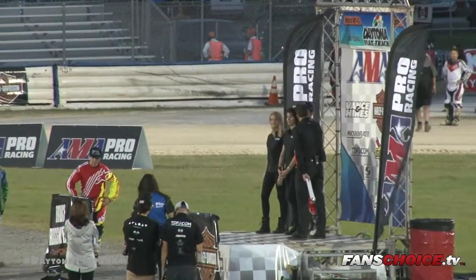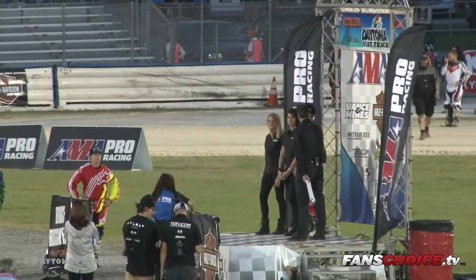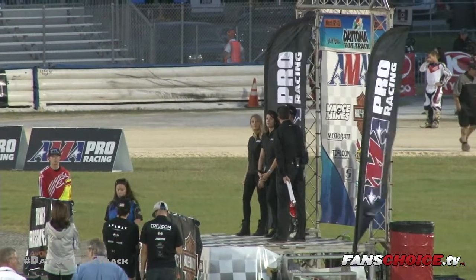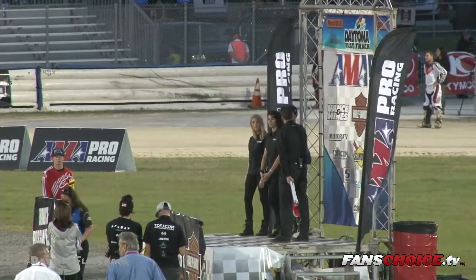Just 2 weeks ago, I wasn't even planning on racing here at Daytona Flat Track, and 6 weeks ago, I was laying on the operating table for the 3rd time to get my elbow worked on. So just to be able to come here and race against these guys and be competitive today. The racetrack's really technical, and it's always really technical here. So I felt pretty good, good enough to be fast qualifier.